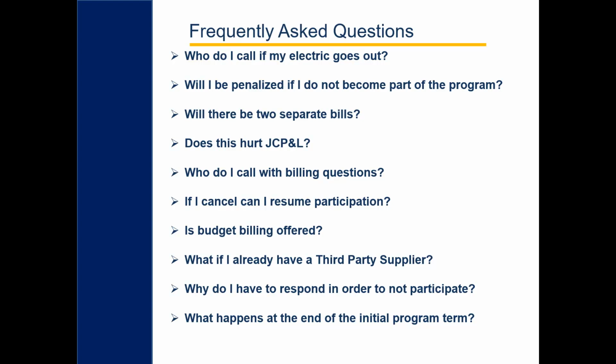If I opt out, can I opt back in? Yes, you can opt in and out of this program at any time for any reason without fees or penalties. Is budget billing offered? Yes. What if I already have a third-party supplier? If you are currently under contract with a third-party supplier, we recommend that you wait until the end of your current contract and then opt into this program.